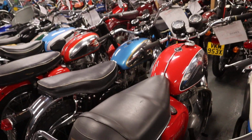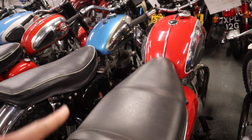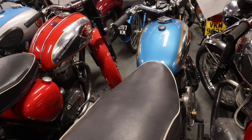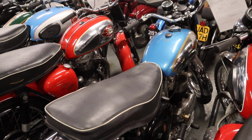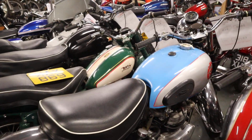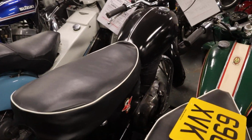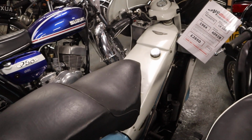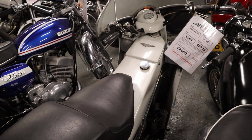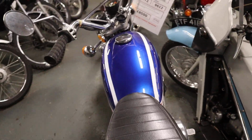TR6, a BSA A65 but with a full SRM conversion in that one, 10 grand engine build on that one. We've got a Spitfire replica, Spitfire, sorry, SS, I'm losing my train of thought, A7, another Bantam, a G2 from Matchless, Velocette LE, 192, and on the end we've got the Suzuki T250 Hustler.